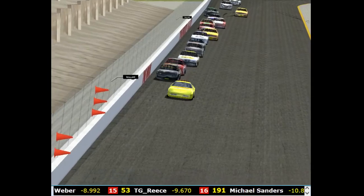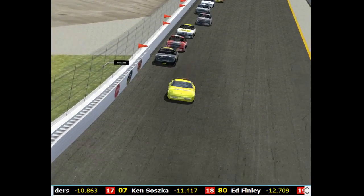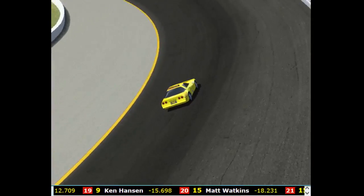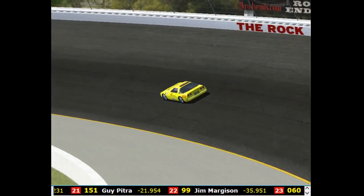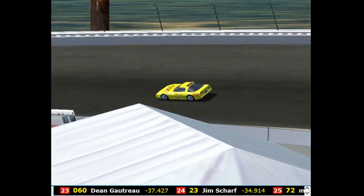So immediate problems right off the bat here. Guys just got to have a little patience and let these tires work in. It's probably a tick loose as they're on cold tires and brand new sticker tires on top of that. And you just got to take it easy here at the Rock.